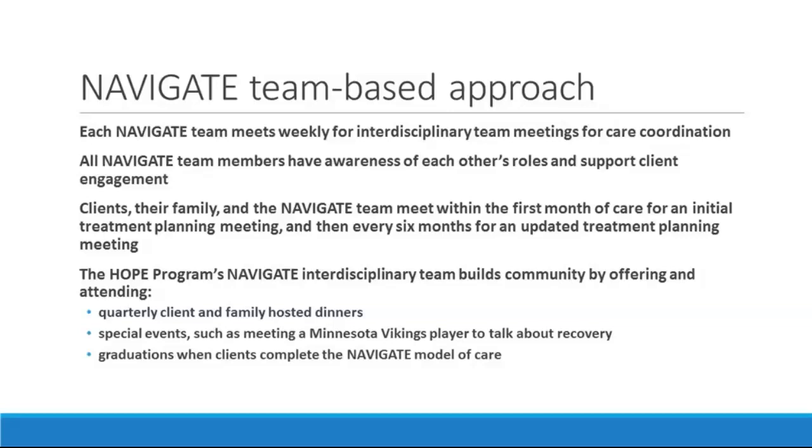In the HOPE program, we build on this model of being team-based by adding in a lot of extra components. So we offer and attend these quarterly dinners. The goal is that this is an opportunity for clients and families to come together, to start to build a sense of community, to share a meal, to share stories. Sometimes we have speakers. Sometimes it's just simply we're grilling out at the park. Come by for a free meal and some conversation. Again, we really want to highlight how team and community is involved in helping people move forward.